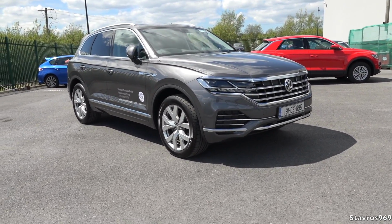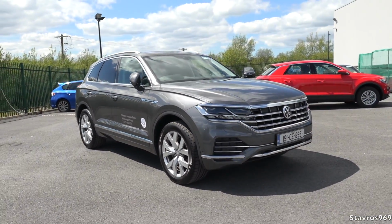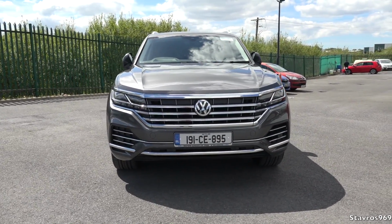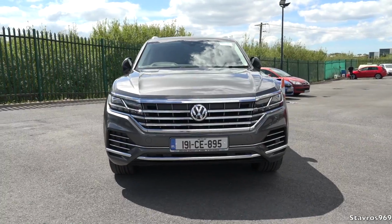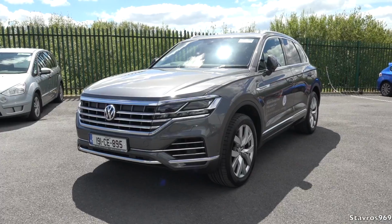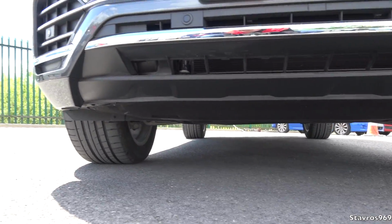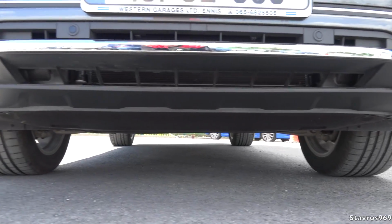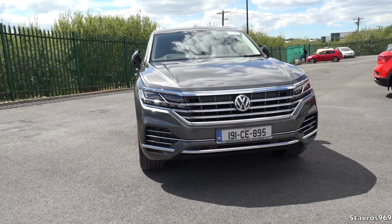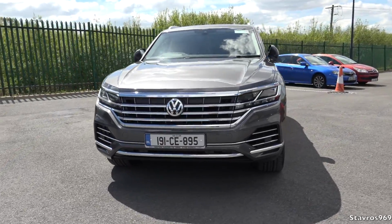So it's sitting there on 20-inch alloy wheels. You can get 21s if you wish. And they go down to 18-inch if you want to get smaller wheels. Now you can get an off-road package, which will give you a bigger fuel tank. So it rises from 75 litres up to 100 litres. And on the off-road package you also get better protection underneath the body of the car as well. So if you're somebody that does a lot of off-roading, you might want to think of the off-road package. It will also give you a couple of extra towing eyes as well.